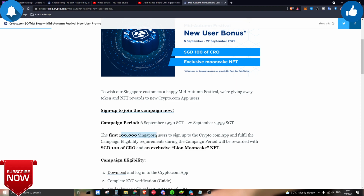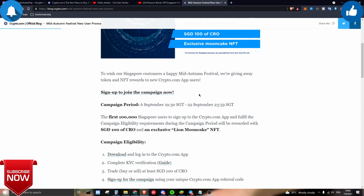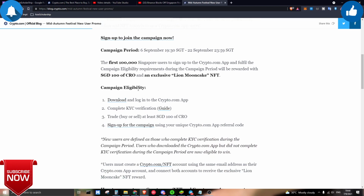The first 100,000 users that sign up on the crypto.com application and fulfill the campaign eligibility requirements during the campaign period will be awarded 100 Singapore dollars in CRO and an exclusive Lion Mooncake NFT. So I believe the NFT is going to look like this, and of course I'm going to teach you step by step how to get into this, basically the campaign terms and conditions, if you want to say it.